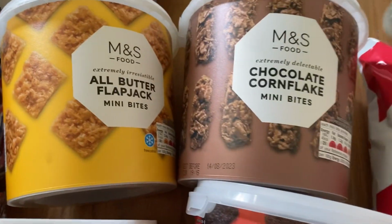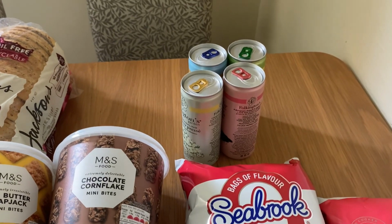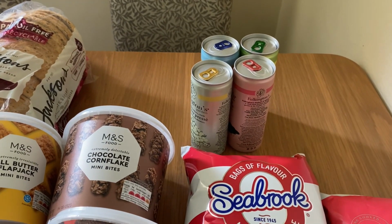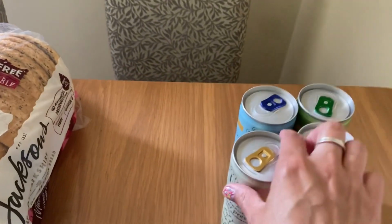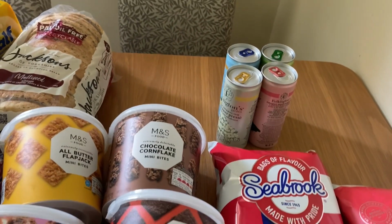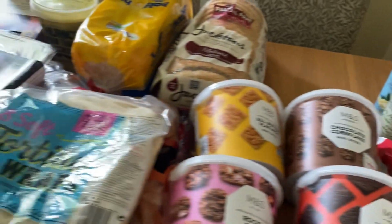I'm going to have those probably in a wine glass to make them look posh and have some ice. We've got quite a lot of beer and stuff already, so that'll be for other people that are drinking. Obviously, if somebody wants to share these, I will share them, but I imagine people will be drinking. So I've got those as well.